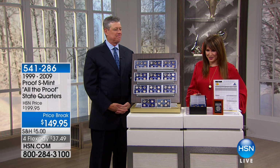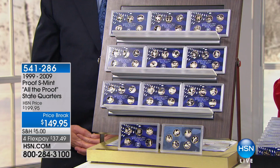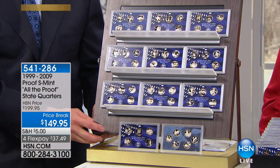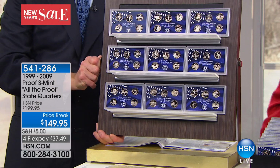Let's talk quarters. So the Proof State quarters from 1999 to 2009 are here. All the Proof state quarters at a price break. Price breaks are temporary, so price break means it is going away at that price. Four monthly payments. See, that's why they're sealed at $37.49.